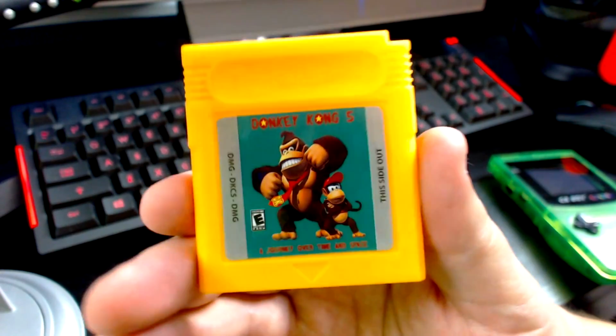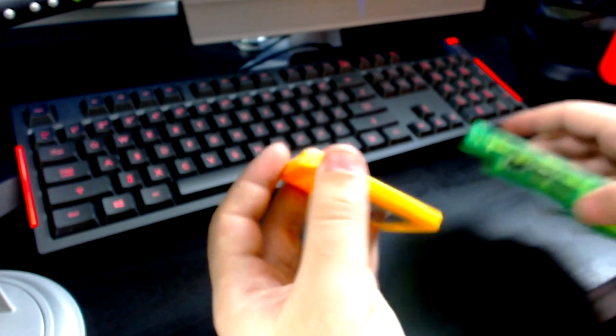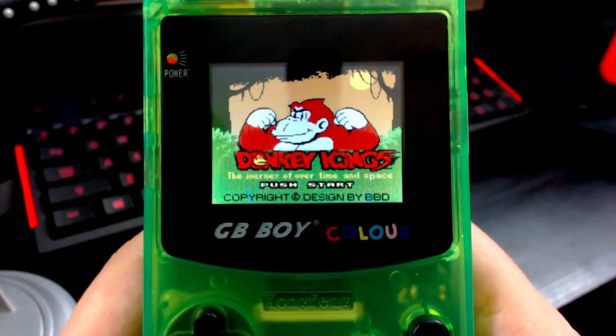And what better way to test a bootleg Game Boy than with a bootleg Game Boy game? So I've got Donkey Kong 5, The Journey of Over Time and Space. Let's pop it in and give it a go. There we go, how beautiful.